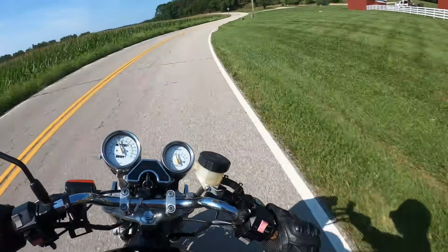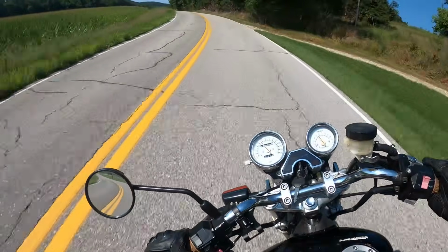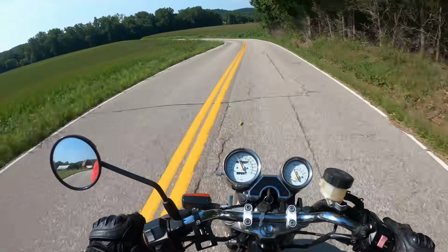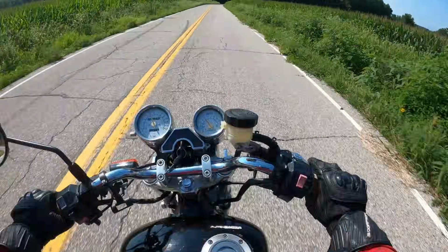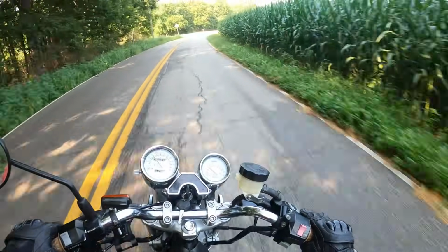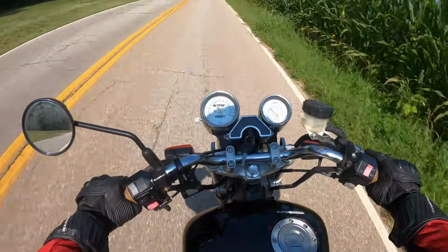Now, with that 16 front wheel and the aforementioned suspension, it really dives into corners quite nicely, and it's very fun and very lightweight to just wing this thing all over the place, and it will just do it all day, every day. It's just so nimble and easy to throw around.